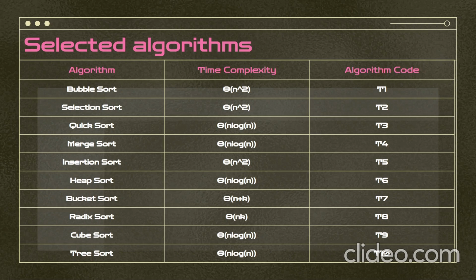The reason for that is to make AI models work only with raw benchmarking data without any additional context about the algorithm essence. And as you can see, this algorithm pool varies from simple bubble sort to more complex radix sort, cube sort, and tree sort.